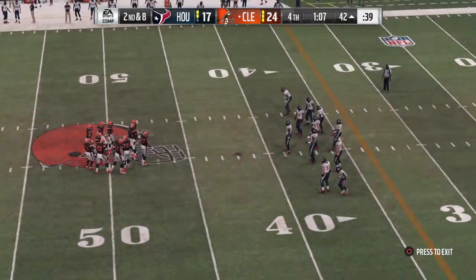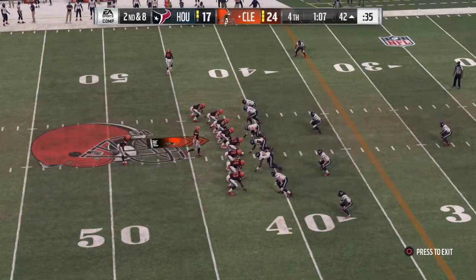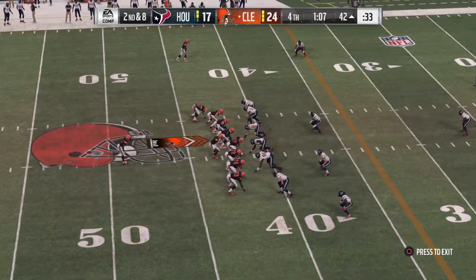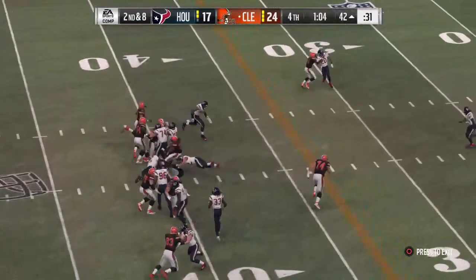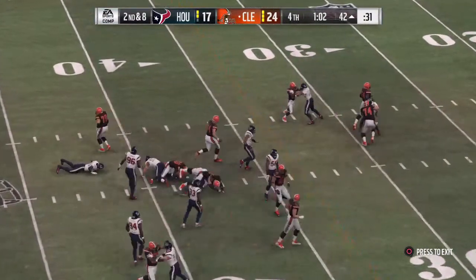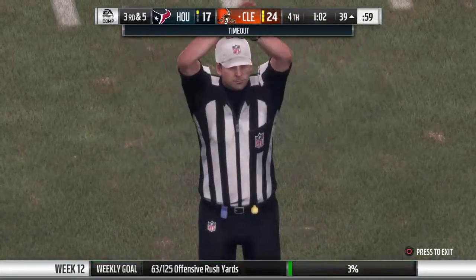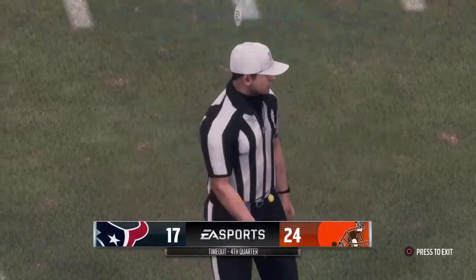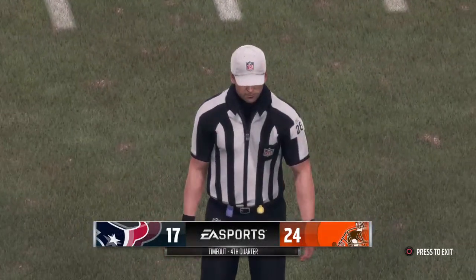Second down, 8. And he'll give it here to his running back. And he'll take it inside the 40 to the 39-yard line. Now a second timeout called for by the defense. That'll leave him with just one remaining in this fourth quarter of play.